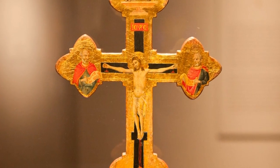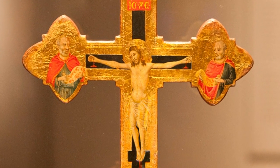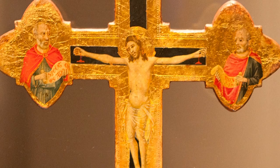Well, as you go through the show, he's not triumphant over death in terms of the representation. His eyes are closed, his body's limp on the cross, blood streaming out of his body, and that's in a way a much more naturalistic or realistic way of depicting Christ being crucified. It's something that allows us to relate to his suffering. And that represents a general shift towards portraying these figures as people who could be part of their everyday life, of the patrons who ordered these works of art.